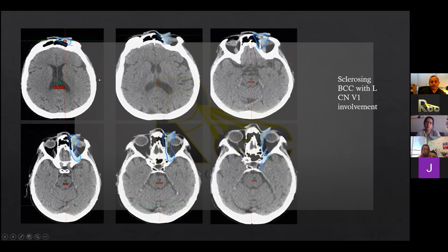You can see there's bolus put on the skin on top of this. And you can see how, as I was showing you, this loops in from the medial aspect to the lateral aspect to come out here at the superior orbital fissure. And then here's that superior orbital fissure in light blue that's drawn in. And then you can see here coming into the cavernous sinus.